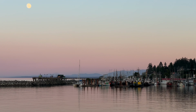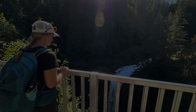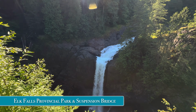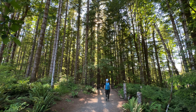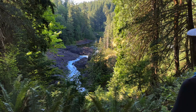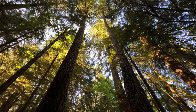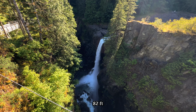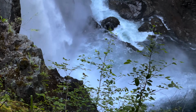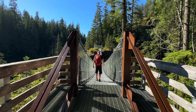Let's get to the top 10 things to do in Campbell River. Elk Falls Provincial Park and Suspension Bridge. You really don't need to travel far from Campbell River to get into some incredible nature. Elk Falls Provincial Park is only 10 minutes up the road and features hiking, biking, camping, and fishing. The namesake of this park, Elk Falls, is a thundering 25-meter waterfall that plunges into the gorge below. And spanning the gorge is a suspension bridge offering great views of the whole scene.